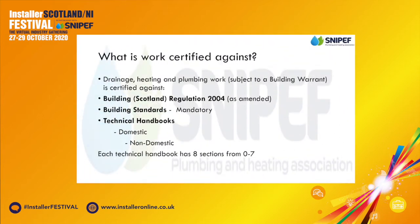What is work certified against? Drainage, heating and plumbing work subject to a building warrant is certified against the Building Scotland Regulations 2004 as amended. The building regulations can be supported through the mandatory building standards. And the building standards can be found in the technical handbooks that are produced by the BSD. They have two versions of the technical handbooks, one for domestic and one for non-domestic. Each technical handbook has 8 sections from 0 to 7.